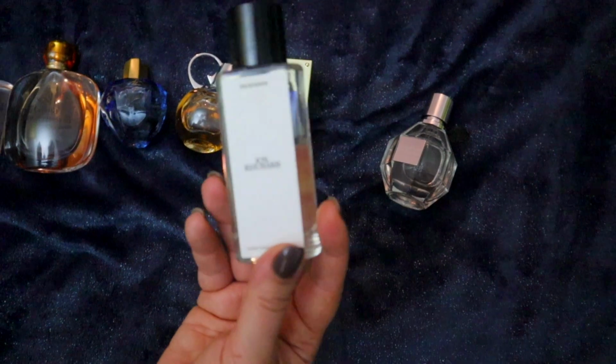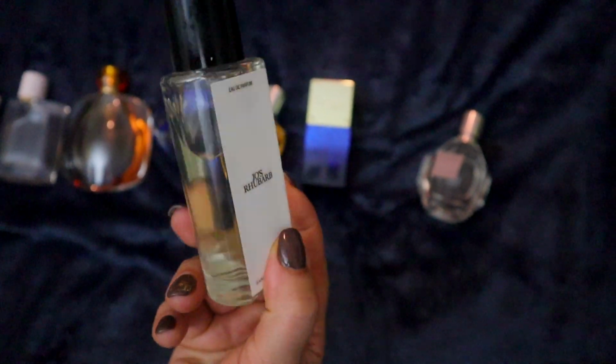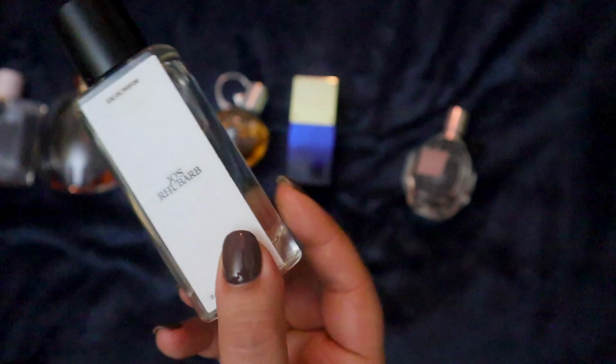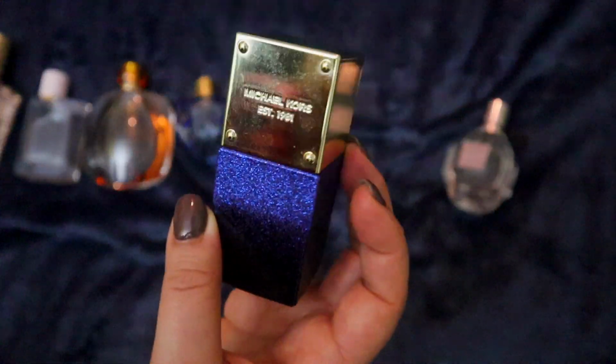Next up we have Joe's Rhubarb. This is Joe Malone's creation for Zara. I don't think I like rhubarb, you know. This is a very pleasant scent, but I just don't really use it at all. So this one's going. Okay, next up we have Michael Kors. This is Mystique Shimmer. I really like the scent. This one is staying with me.